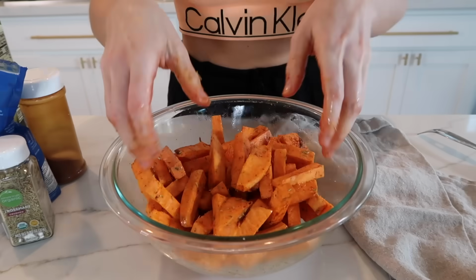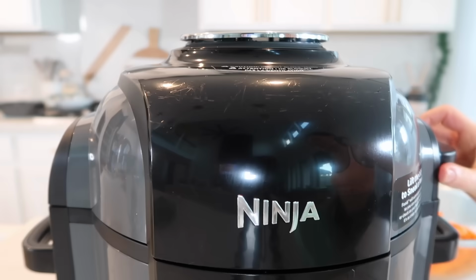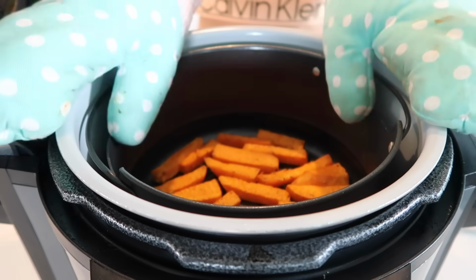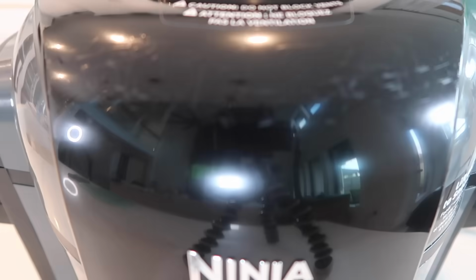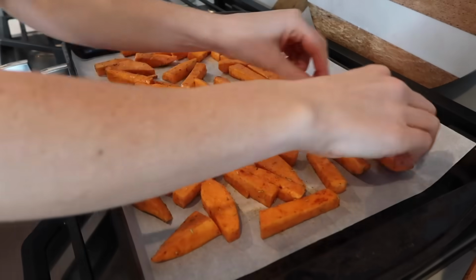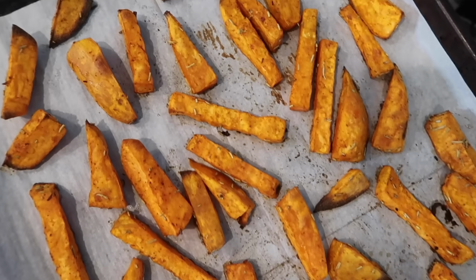Now you can either air fry or bake your sweet potato wedges. For the air fryer, you're gonna place them onto the rack and air fry at 390 degrees Fahrenheit for 10 minutes. Give them a good shake and then air fry another 3 to 5 minutes. To bake the sweet potato wedges, just spread them onto a lined baking sheet and bake them at 375 degrees Fahrenheit for about 20 to 25 minutes or until they're slightly browned around the edges.